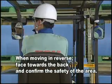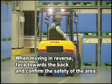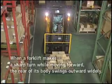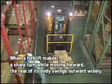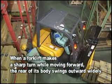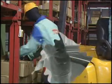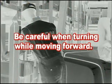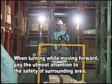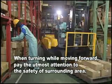When moving in reverse, face towards the back and confirm the safety of the area directly with your sight. When a forklift makes a sharp turn while moving forward, the rear of its body swings outward widely and could hit someone. When making turns, pay the utmost attention to the people, objects, and areas around you.